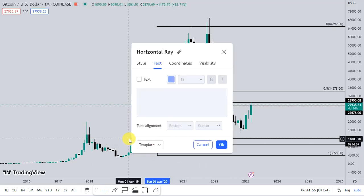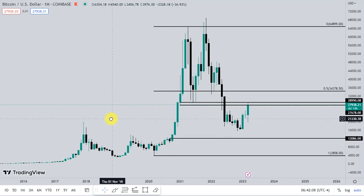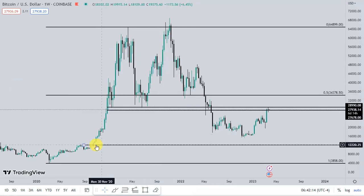So we don't take this one, we remove it because this block has retested this order block, so this becomes our recent order block before this rally. So we take this one and we go to the weekly time frame. On the weekly time frame, you can see that the same monthly bullish order block becomes our weekly bullish order block.